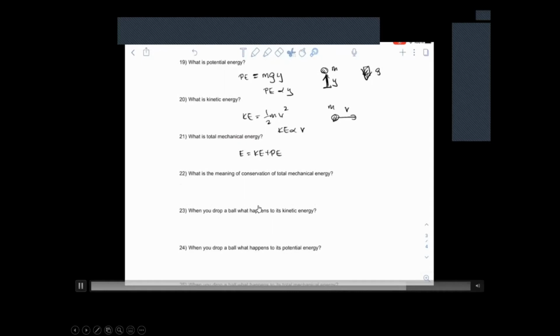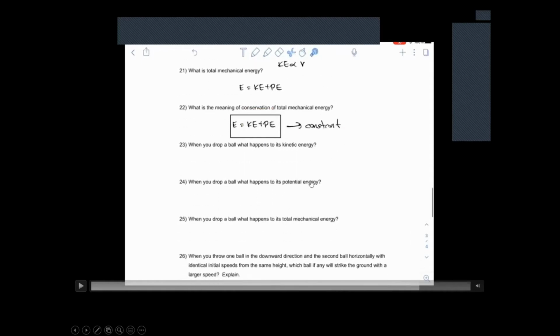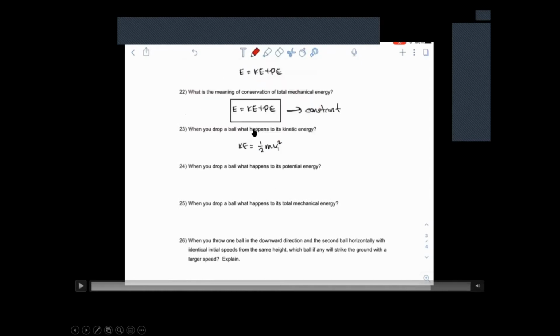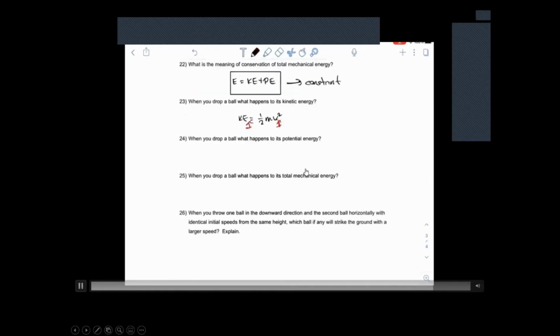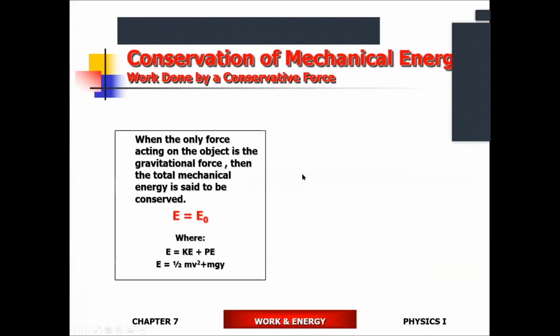Mechanical energy is a combination of kinetic and potential energies. The meaning of conservation of mechanical energy is that it's constant. So when you drop a ball, kinetic energy goes up because the ball is speeding up. Potential energy goes down because the height is decreasing. And mechanical energy is not going to change. All right, that was the review.